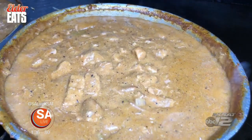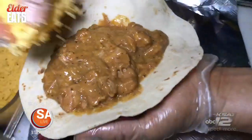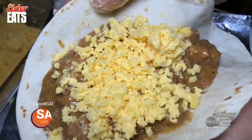So now, second to last, we have the carne guisada and cheese. And this one, I was told, this is like the taco to get here. Look at this thing though. What, it's just dripping everywhere. Here we go.